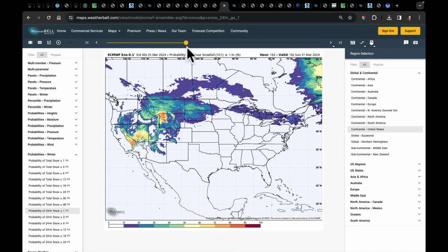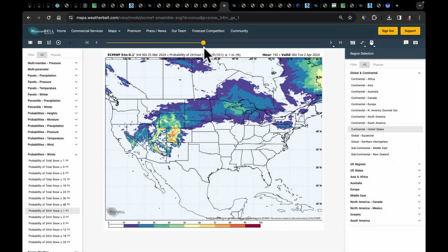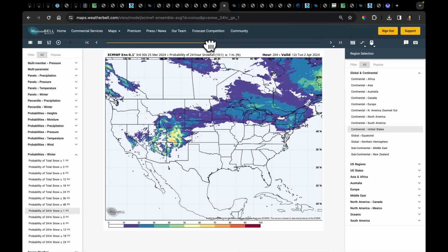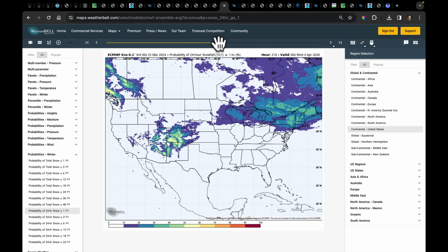Well, this is Easter Sunday. And as we play into that first full week, I just want to point out that the models are still trying to show some more snow here early next week in this area. We kind of saw it in the forecast between the GFS and the European, but it's not as clear as to when that snow might come through.